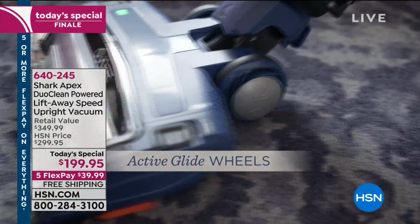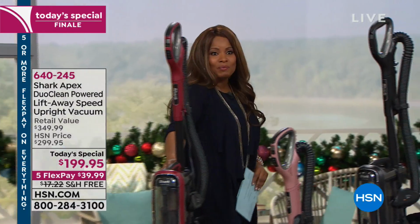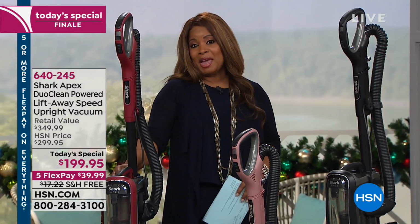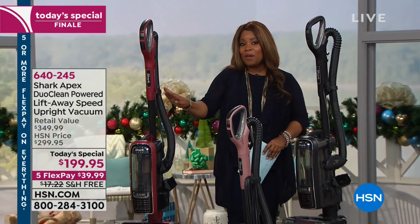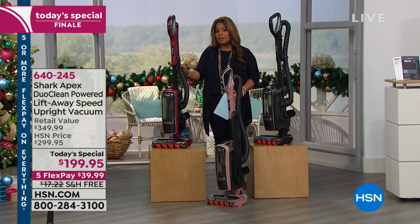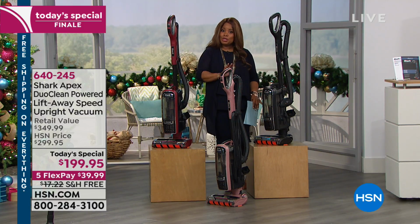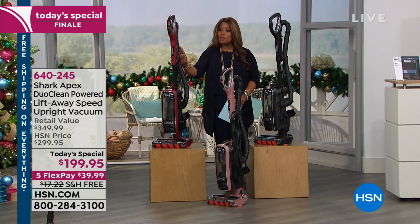I want to update you on colors and quantities. In the red choice, 320 now remain. 300 now remain in the red. So without a doubt, the red choice, this will be the final airing. Believe it or not, we started the day with 6 colors. So in just a couple of moments, we'll be down to 2. If your favorite is the red, order the red.